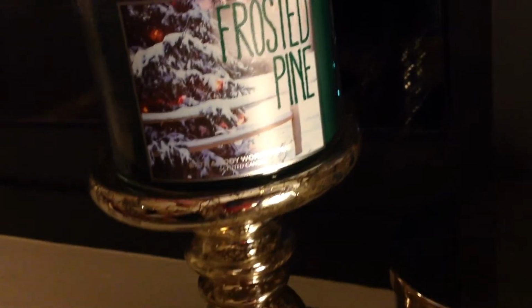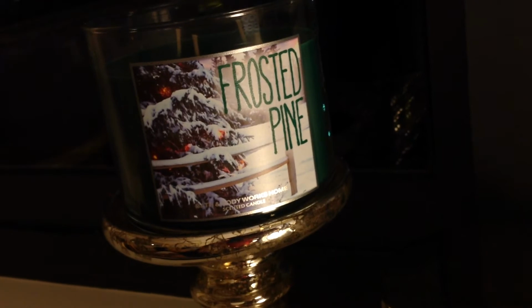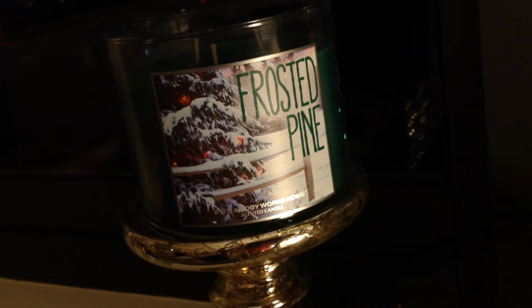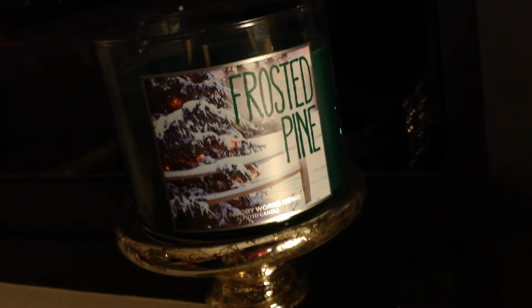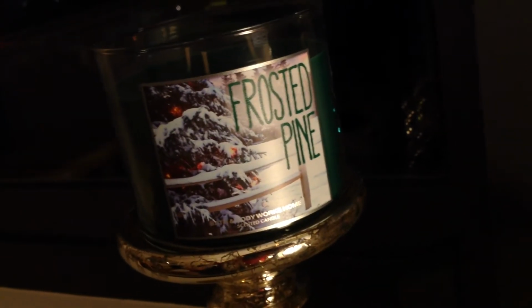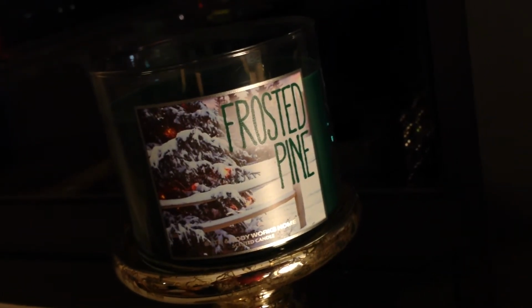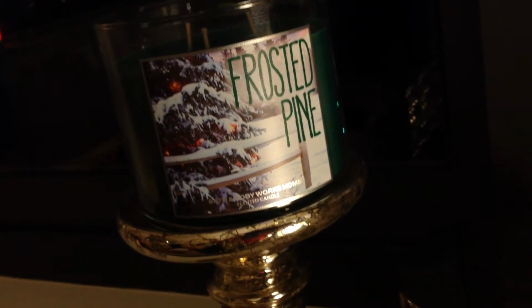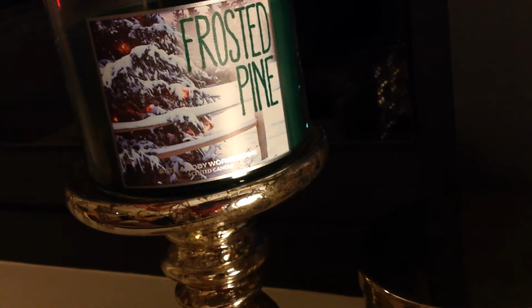Anyhow, Frosted Pine is close to that in that it's got the same sort of subdued pine with unique notes that aren't just pine or woodsy or outdoorsy, sort of generic. Not using generic in a bad way, but just not standard or typical notes that you find in a pine or pine tree or evergreen candle. But this has such a strange damp earthiness, so I do like it. It's similar to Frosted Tree, not as good as Frosted Tree, a little dirtier, but very, very unique.